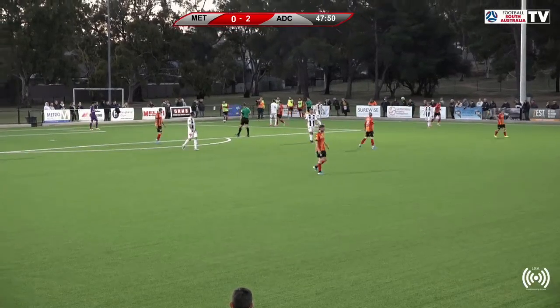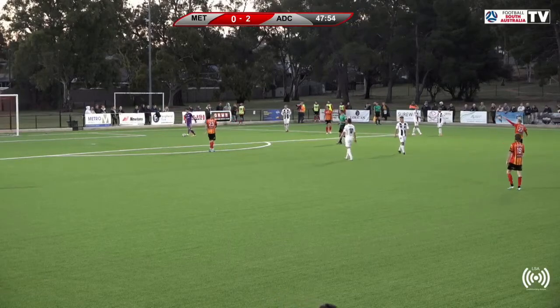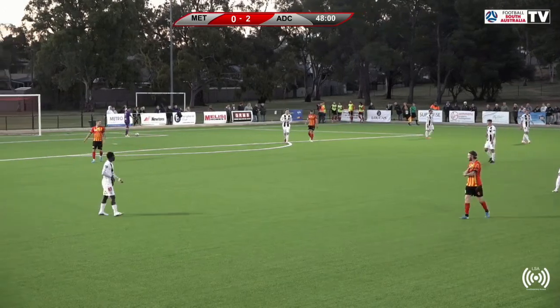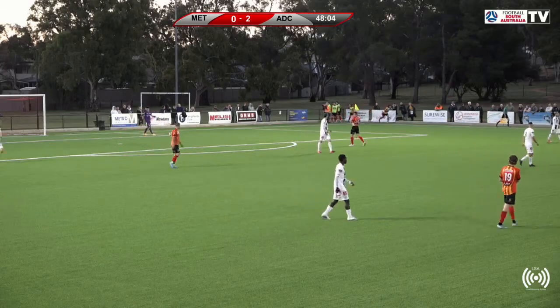And it goes out for a goal kick. And the clock will be the enemy in the second half. Benny, as you know, playing 2-0 down, Adelaide City will frustrate them. And that sun's no longer having an impact on the game, so it'll be an interesting second half.